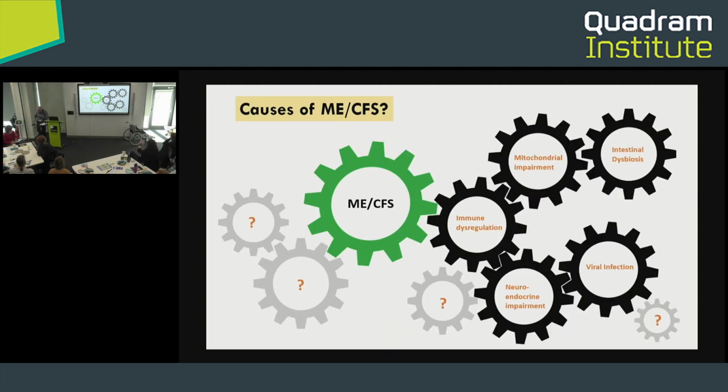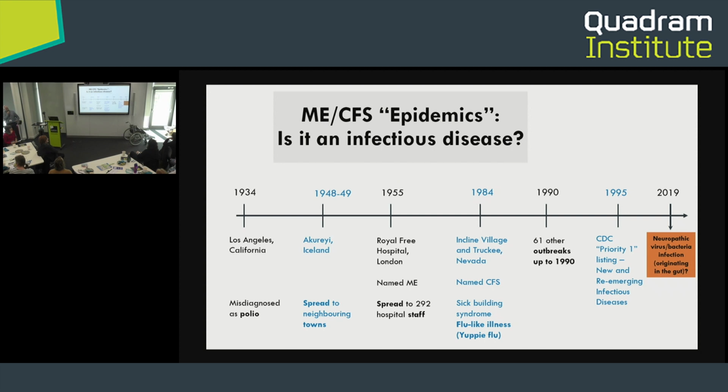So a little bit of introduction about what ME is, the causes, and why we're undertaking the trial. It's fair to say that we still do not yet have a clear idea about what the cause of ME is. The diagram on the slide illustrates some of the more common hypotheses to explain what ME is. So immune dysregulation, mitochondrial impairment as it relates to energy production and utilization, intestinal dysbiosis, that means gut problems, and viral infection. One of the more common hypotheses is that maybe it is an infectious disease. This relates back to more than 80 years ago when the first outbreak of ME occurred in Los Angeles. It was originally misdiagnosed as polio because the symptomology resembled polio, but that was later discarded.